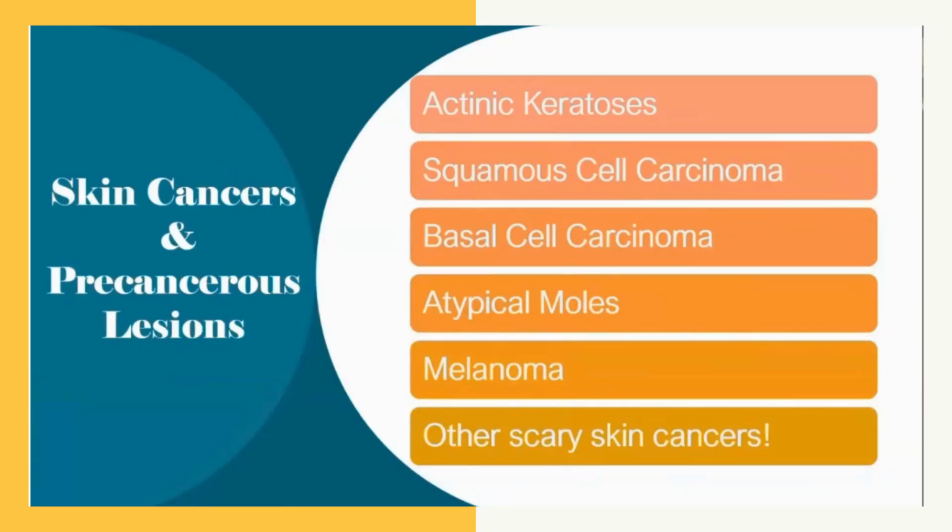There are more people diagnosed with skin cancer in the U.S. every year than all other cancers combined. So this is breast cancer, prostate cancer, colon cancer. All of these don't even hold a candle to how many cases of skin cancer are diagnosed every year. There are multiple different types of skin cancers. Some are more common, some are more rare, and we're going to go through some of these different presentations of skin cancer that we see.